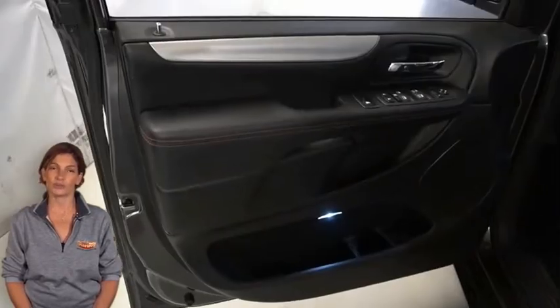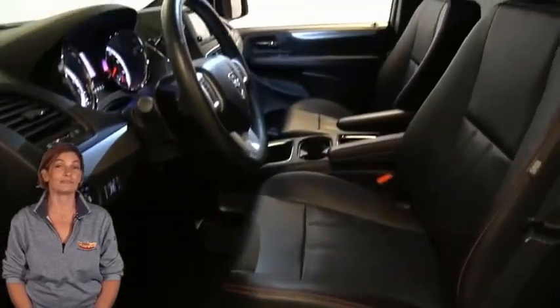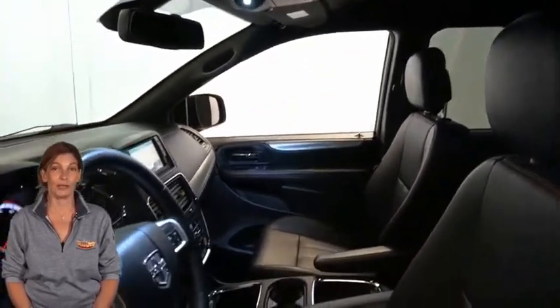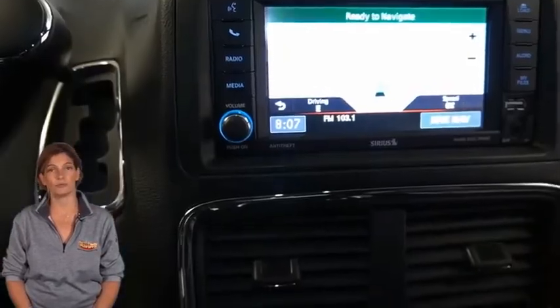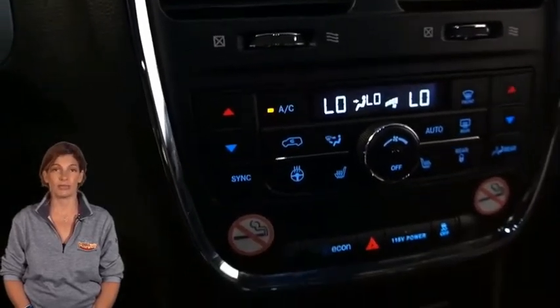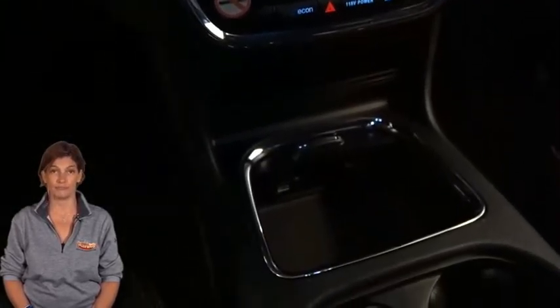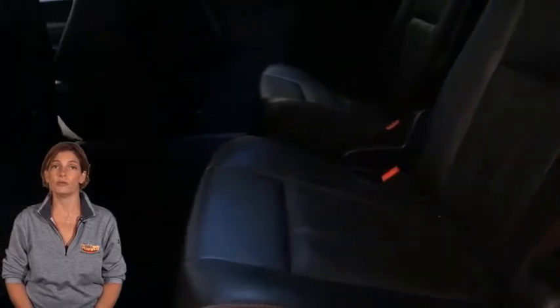automatic temperature control, 6.5-inch touchscreen display, park view rear backup camera, 9 amplified speakers with subwoofer, Bluetooth streaming audio, Uconnect voice command with Bluetooth, second row power windows, power sliding rear doors, power third row vented windows, power liftgate, and so much more.